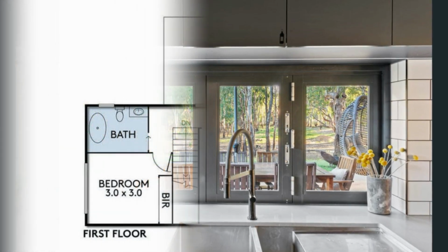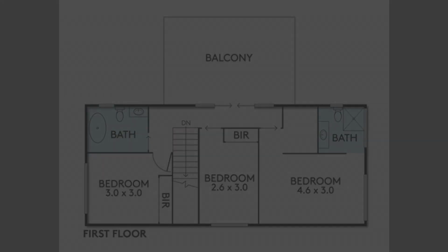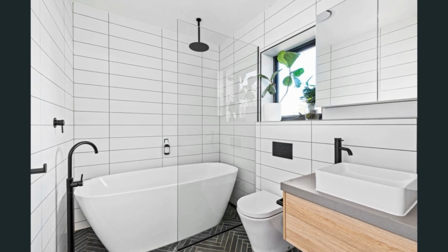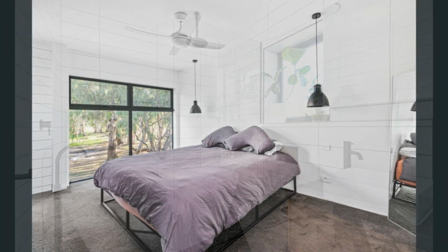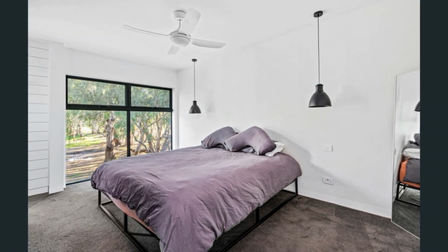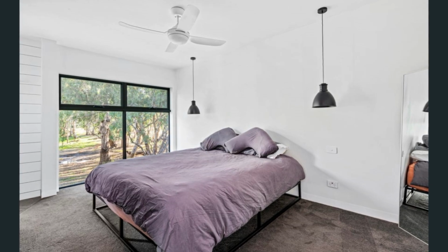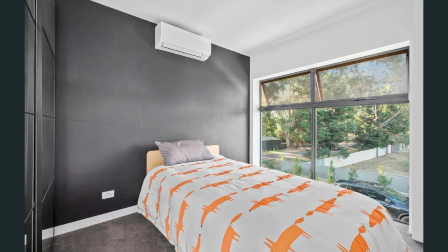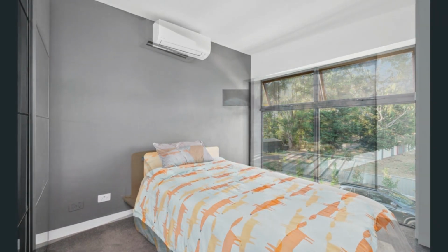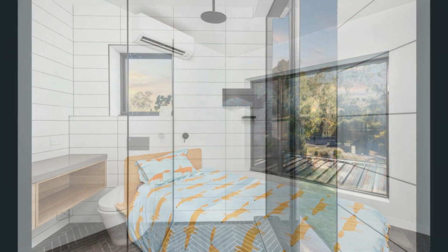Upstairs, there are 3 bedrooms. The master bedroom boasts a luxurious ensuite and a walk-in wardrobe. The master bedroom accommodates a comfortable double bed and a large glass window for daylighting. Additionally, the 2 expansive bedrooms, each with comfy beds and ample storage options, provide convenient access to a central bathroom.